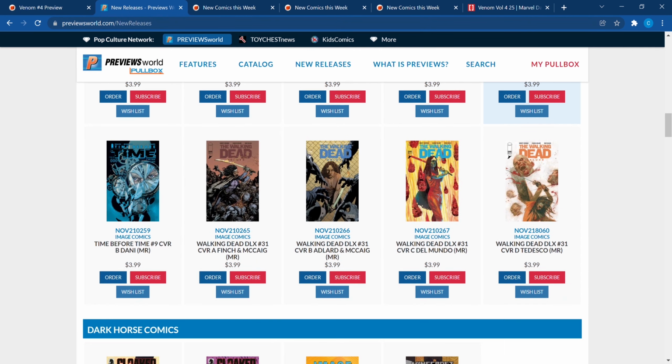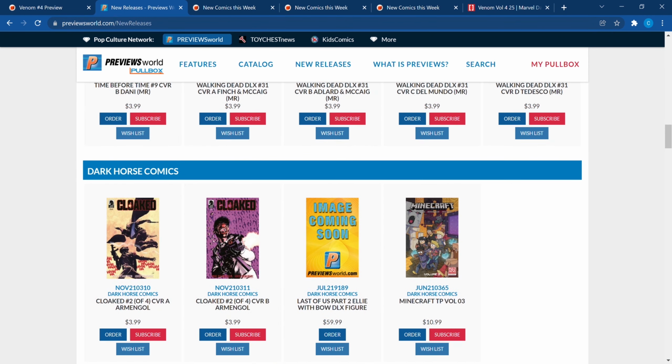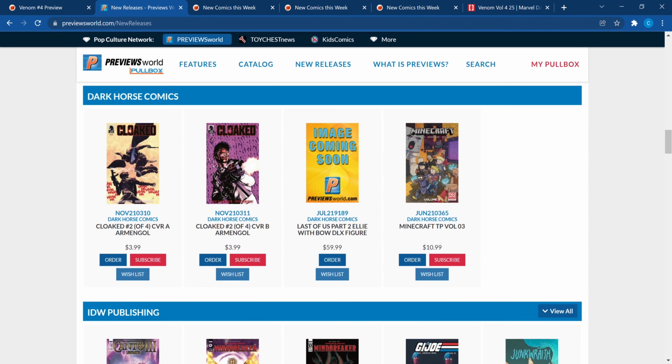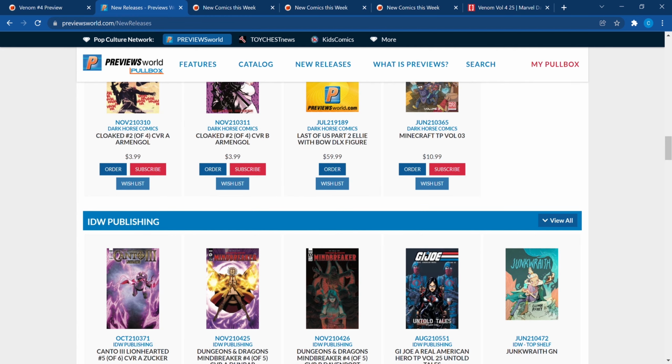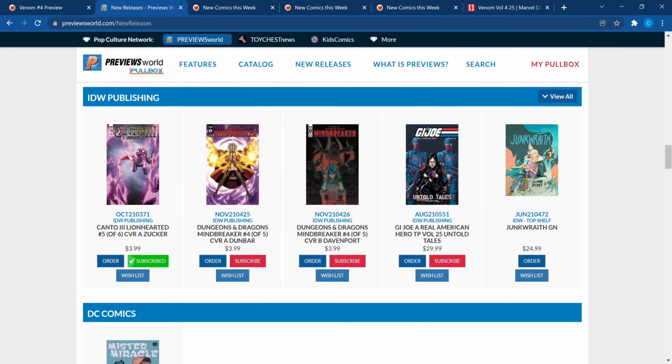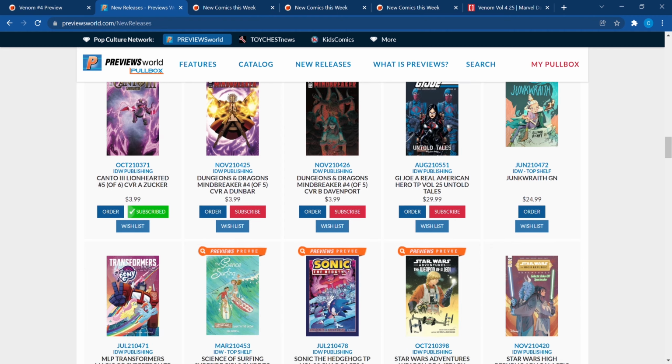Alright. Walking Dead continues on with number 31. Four covers for that. Walking Dead in cover color. Dark Horse. You got Cloaked number two. All right. And some a Minecraft book and The Last of Us Part Two. No cover listed for that one. Kanto, number three. Lionhearted, number 5 of 6. Thank you for bringing that out. And then you got, you know, the rest of the books.